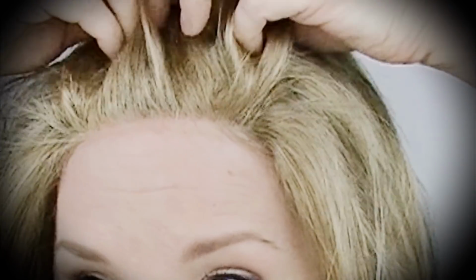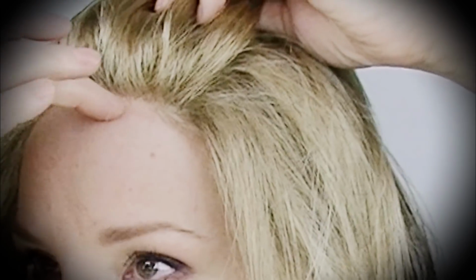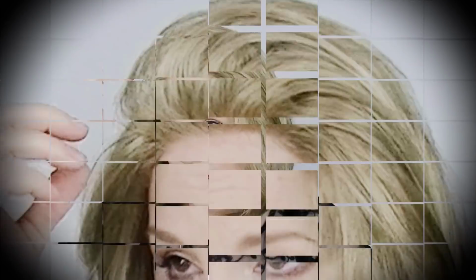Anywho, I've never gotten a dark brown or even a brown color in this line to tell you what the knots look like. Maybe they look great too. I'm not sure. But very, very pretty lace front. It is very pretty. Very realistic. Looks like the hair is just growing right out of my head. No complaints with their lace front.